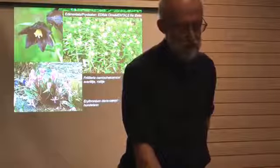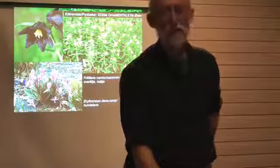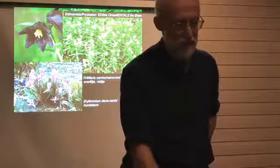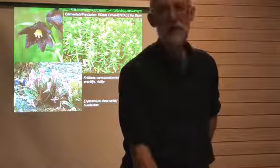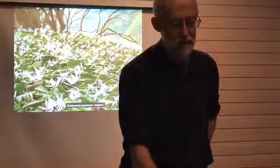Last few pictures just showing some more ornamentals from the Far East. So your garden can look quite nice and also provide you with food. And I think just about finally, this is from my trip to Japan, which is a very important traditional vegetable there also.